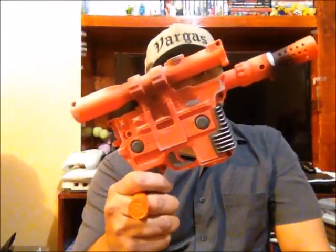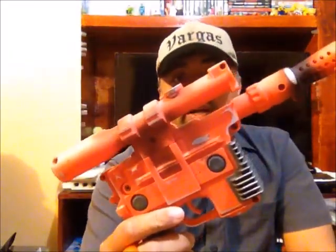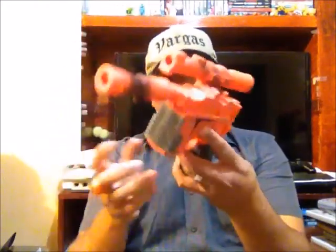Also picked up a Star Wars Han Solo blaster. This is a 1996 Han Solo Star Wars blaster. I don't think this has any lights, but it does make sound effects. I did put some batteries in, and I like this one better than the Super Soaker one I got, because the Super Soaker one has the sights like here, and this one, like in the movie, has it here, so it's more accurate to the movie. It has beautiful sound effects, and it's a Star Wars blaster, and you know me, I pick up anything and everything that's Star Wars related.